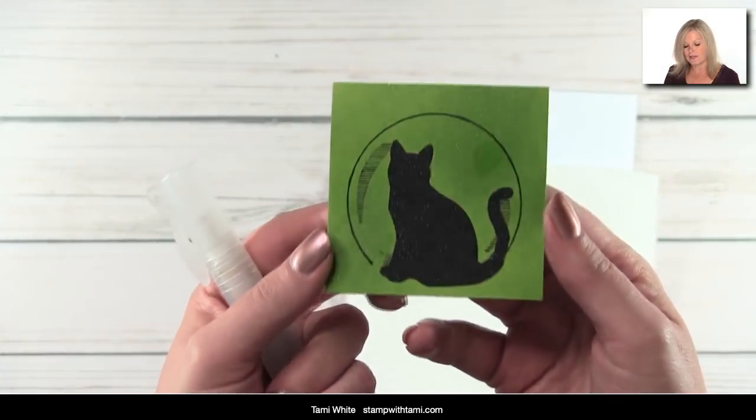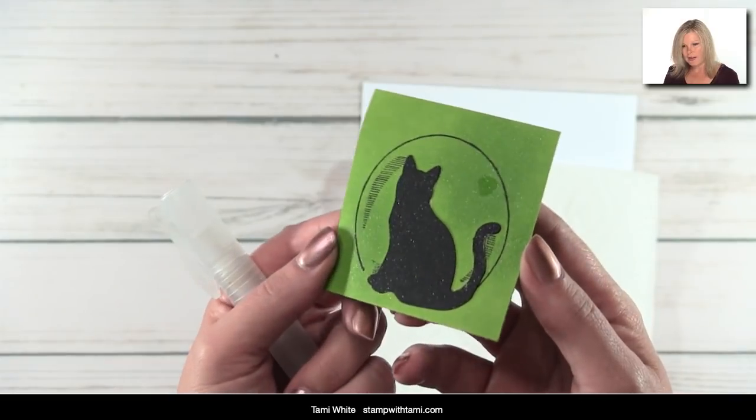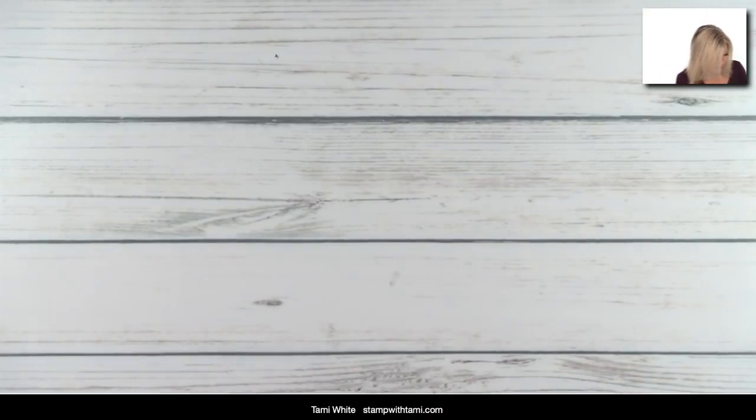Now, this is a little wet. It's going to take a minute to dry, but can you see all the sparklies on there? I don't know if the video is picking that up, but I'm going to put it aside for a minute. This rubbing alcohol dries pretty quickly, but we don't need that part yet. I just wanted to do it early so it had a minute to dry.